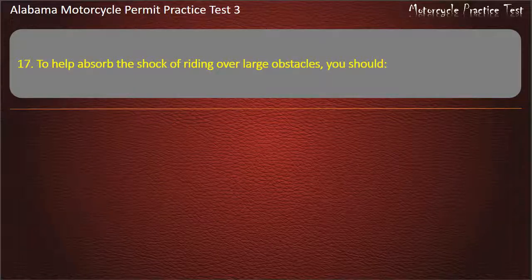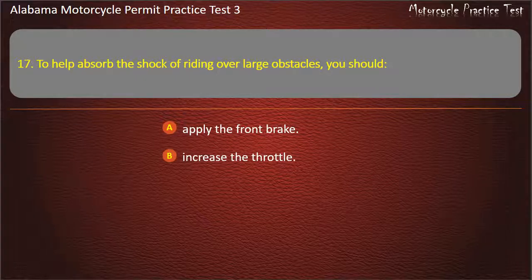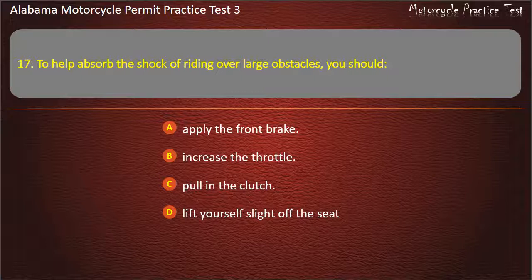Question 17. To help absorb the shock of riding over large obstacles, you should apply the front brake. Increase the throttle. Pull in the clutch. Lift yourself, slide off the seat. Answer. Lift yourself, slide off the seat.